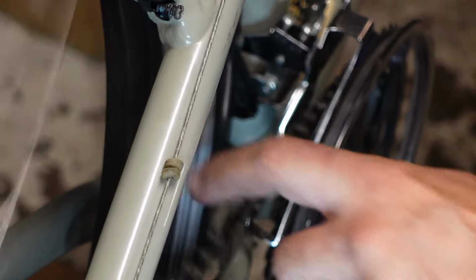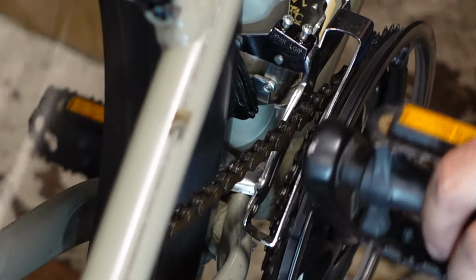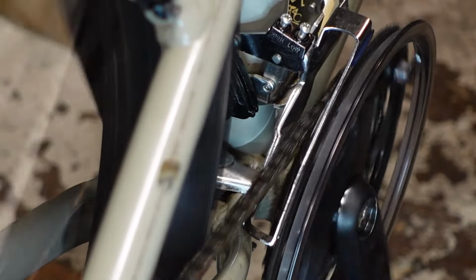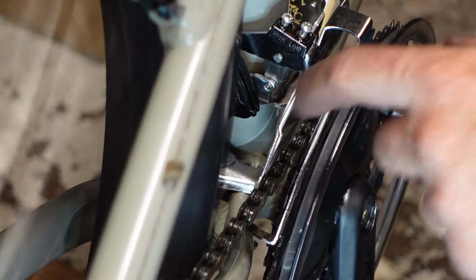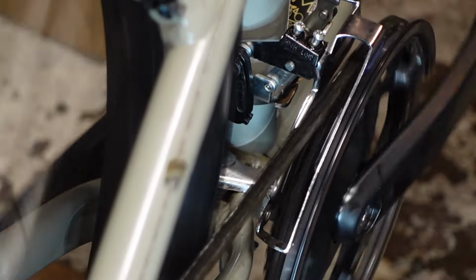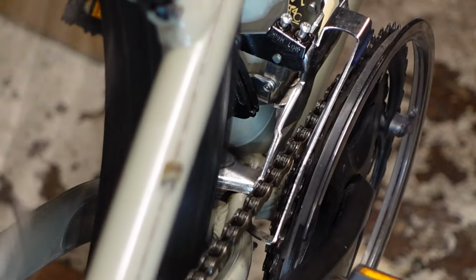So we increase the gap a little bit, shift down and back up again. I'm going to check. Okay, so now it looks like we're rubbing on the inside. So I'm going to loosen it just a smidge, maybe a turn and a quarter, and then check the other side. Now it's equidistant on either side, and that's properly adjusted. Just going to check the upper limit. That's perfect. Lower is good. We're adjusted.